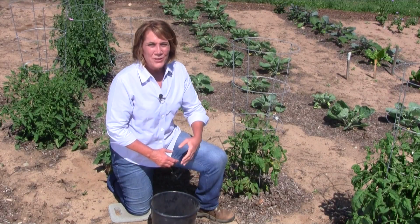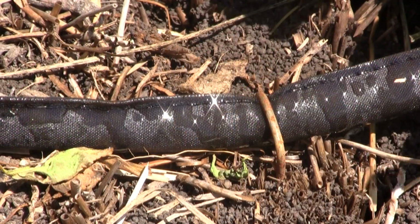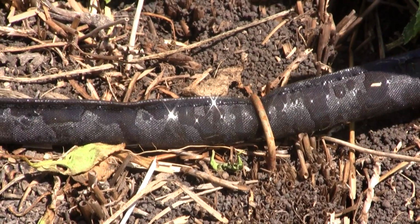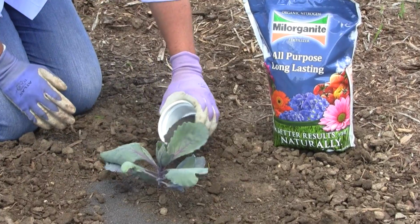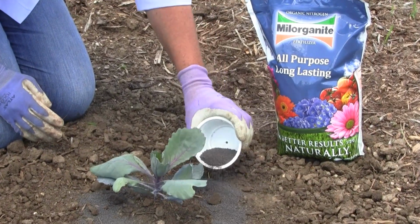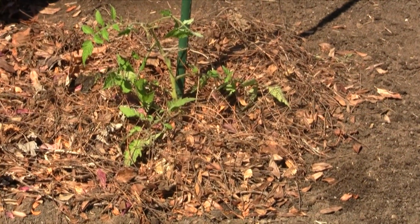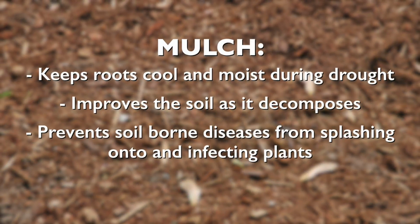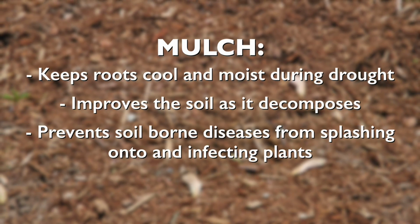Reduce the spread and risk of future problems with a few minor changes to your landscape maintenance. Use drip irrigation or soaker hoses and avoid overhead and nighttime watering that can increase the risk of disease. Use an organic nitrogen fertilizer like Milorganite that encourages slow, steady growth that is less susceptible to insect and disease attacks. Mulch the soil with shredded leaves, evergreen needles, or wood chips. This will keep roots cool and moist during drought, improve the soil as they decompose, but also prevent soil-borne diseases from splashing onto and infecting the plants.